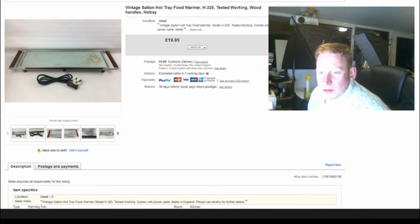This is something well worth picking up on the run up to Christmas. This is a vintage food tray warmer, like a plate warmer. These sell because people want to use them for their Christmas parties and Christmas dinners. So always worth getting these if you see them at the right price. They go for around £20 each.